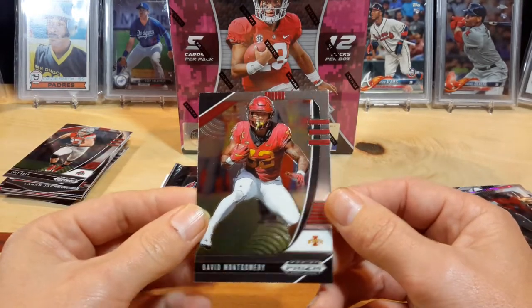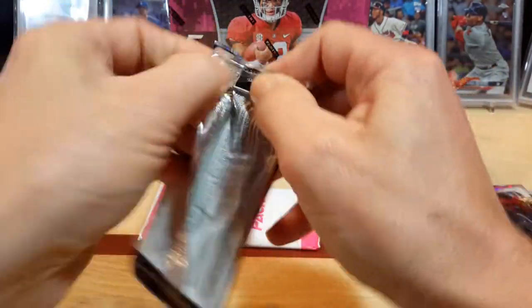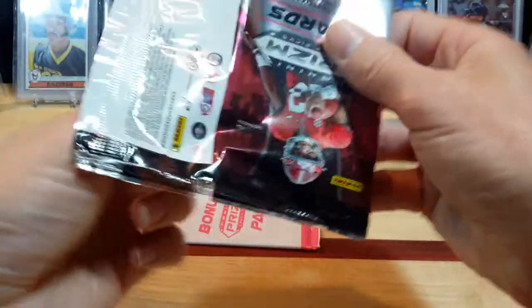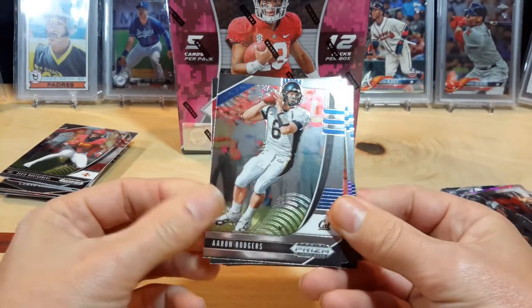And David Montgomery, Iowa State, running back last year. All right, come on, auto. Boy, Joe Burrow's auto would be nice, wouldn't it? I'll even take a Tui. Doesn't look like no auto here, but we do have a parallel, so that's good.